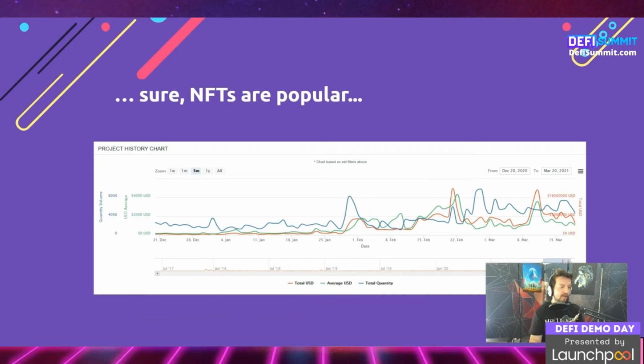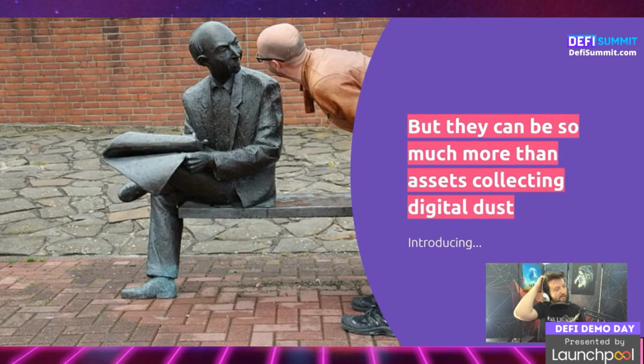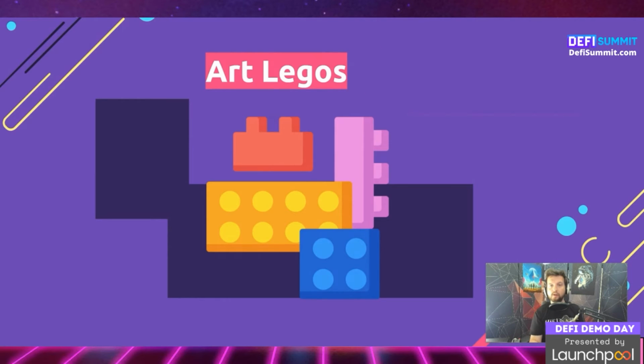Now, NFTs of this type are already popular, and the sales are going through the roof. Even now, as the NFT hype is said to have died down a little bit, the volumes are still insane. But NFTs themselves can be much more than things that just gather digital dust in your wallet or wait for the next NFT hype wave to hit so that they become popular again. They can actually be art Legos. And so this is what we're building with RMRK.